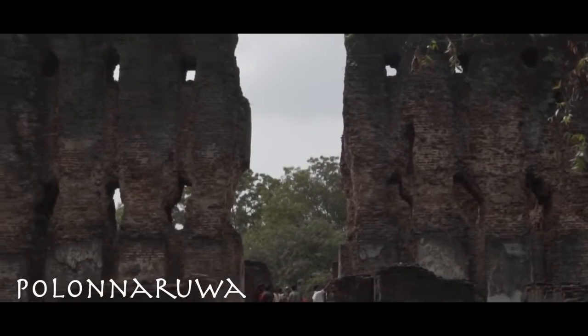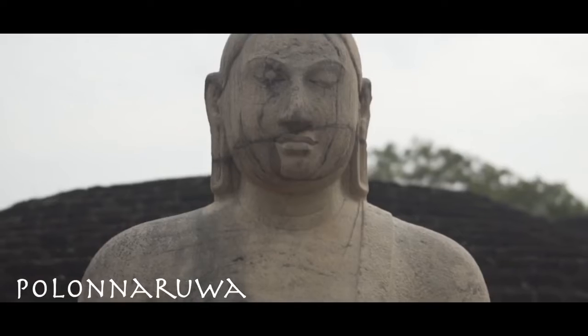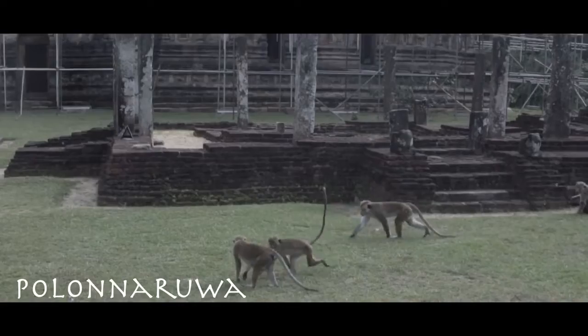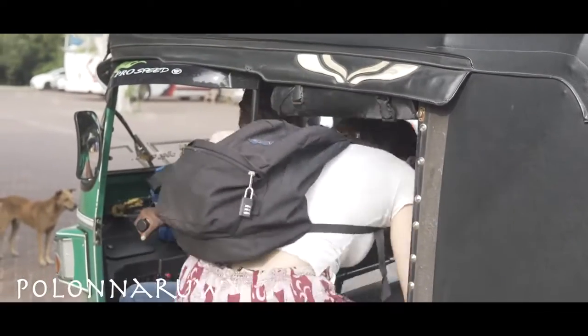Polonnaruwa is an ancient city where you can learn more about the Sri Lankan history, see ruins, massive rock sculptures of Buddha, and tons of monkeys. You could do these places individually or pair them up into one day.